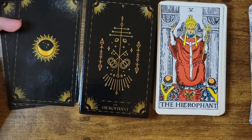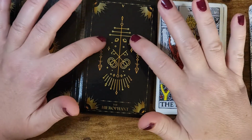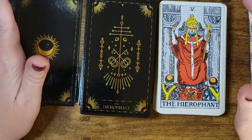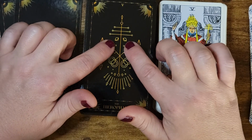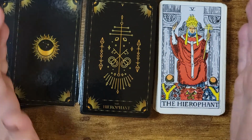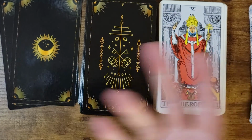Keys, I believe, are opportunities for higher learning. Then we've got the staff has been maintained here as well. I don't know what the staff means. I should know what it means, but I do not. I do see either Saturn or kind of a Jupiter, but planets with rings here. It is an asymmetrical or symmetrical design, so both sides of this line are the same.